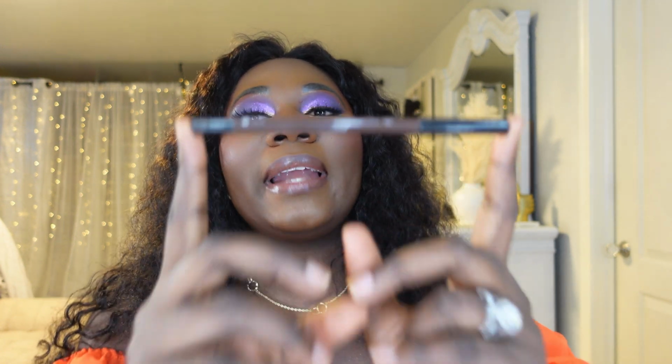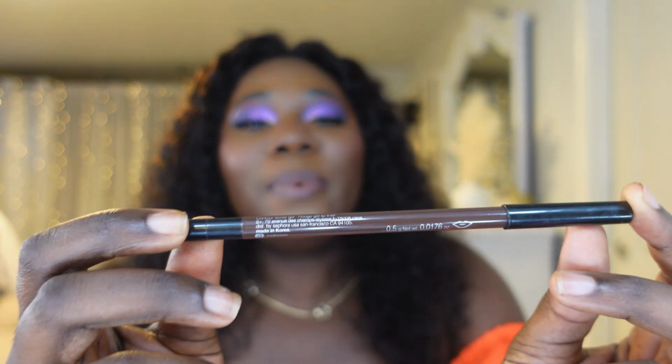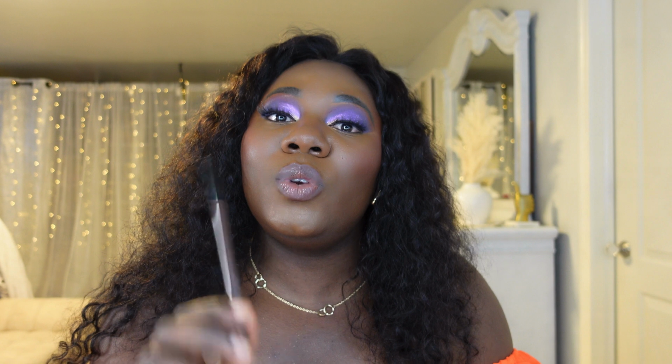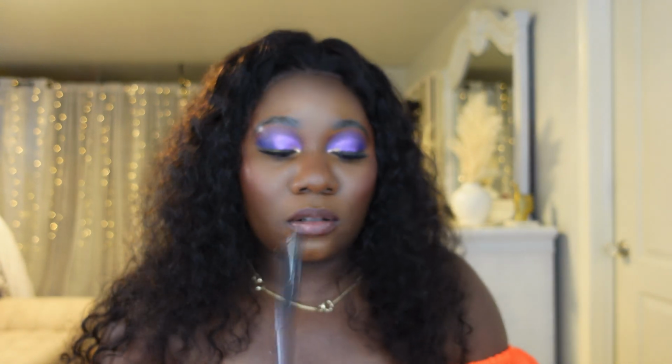Now, every brown girl should have this lip pencil by now. It is the lip liner in the shade Molasses from Sephora. Everybody and their mama wants this, so if you don't have it, you better grab it before it's sold out, because it will be sold out with the upcoming sale, especially with it being 30% off.